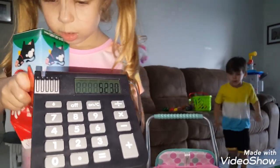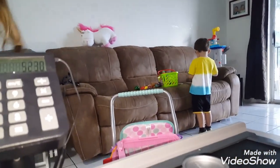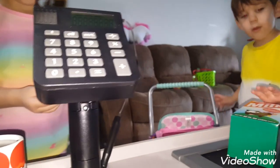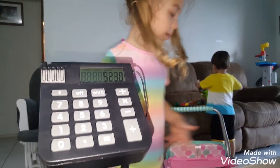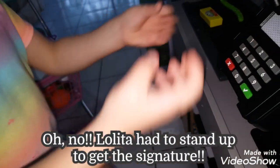You have to put your pin. Okay, then. This is your bag, honey. Where's your cart? Bring it over to see what you have in there. I see milk and carrots. Thank you. Okay, thank you. Milk. Put it in and you have to sign. Wait. Did you sign? Girl, you need to sign there. Here. No, this is the pen. You have to sign. Thank you.